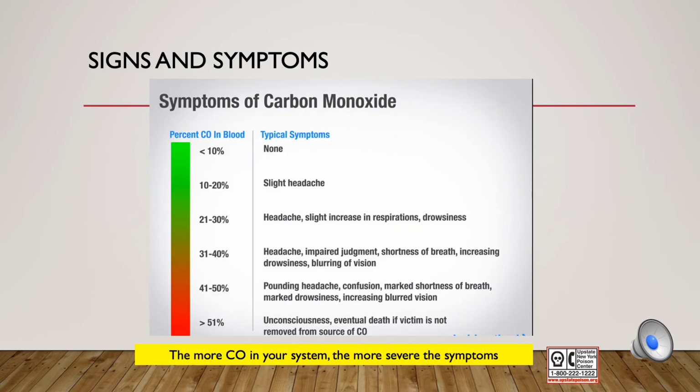Lots of times people say, okay, so how much? So I included this slide for you to see that if you have 10% makeup of CO in your blood, you probably won't see any symptoms. But you move to 10 to 20%, you have a slight headache. Then if you have 20 to 30%, that headache increases and you have an increase in respirations and you're a little bit drowsy.